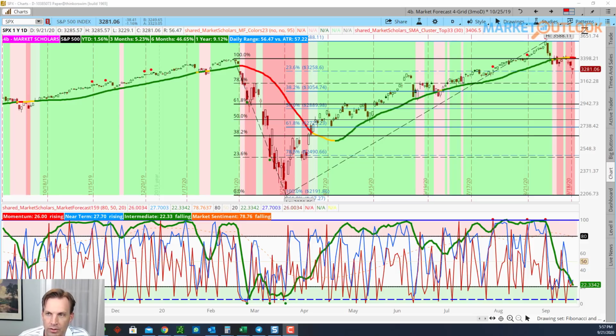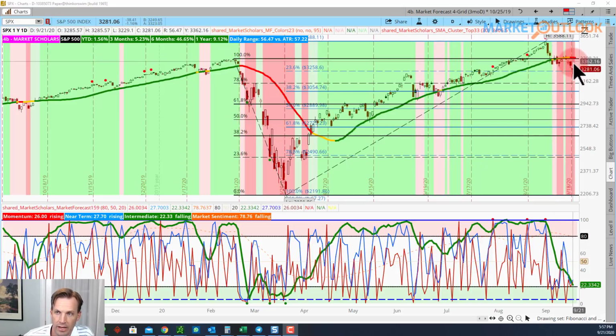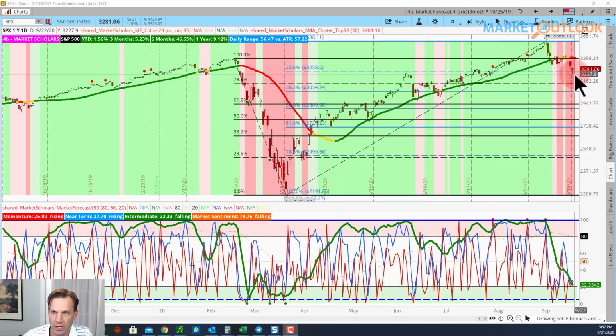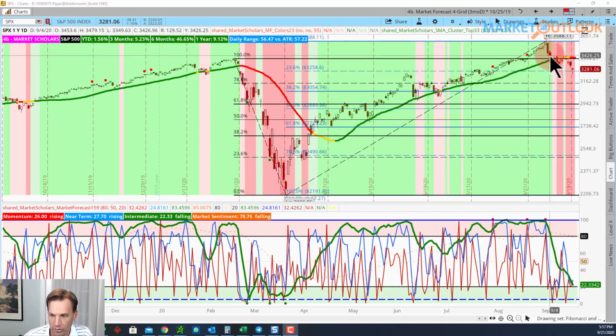All right, well, let's take a look at the S&P 500 with the market forecast indicator here and see how things developed today. Again, still have the dark pink shading and the red line, so a second day of that. But you notice here that while we did go below the 23% retracement level, we ended up closing up above it. Very important move. A little bit of a long lower shadow we haven't gotten for a while. Last time we got that was over here back on September the 4th.